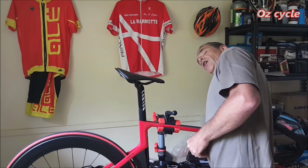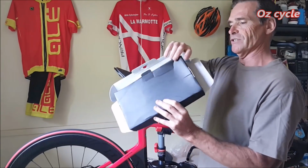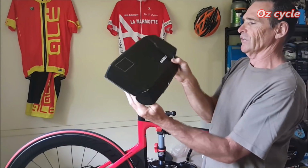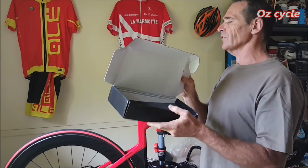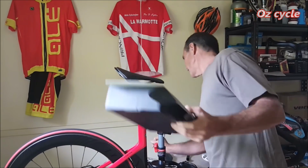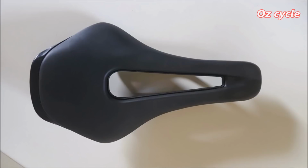The other thing is, it was the only seat that came in its own little box, even though it doesn't say much. It just had a few little details on the side. It says saddle on the front, but it's got a nice little piece of foam in there. But anyway, it was the only saddle that came in a box rather than just wrapped in a piece of plastic. It's got the perineal relief, a good sized hole, and it's in the right spot as well.